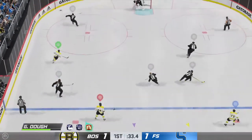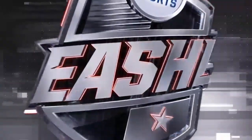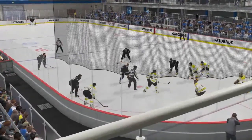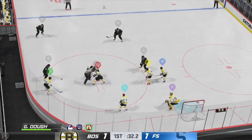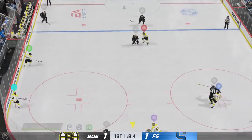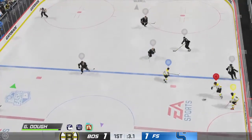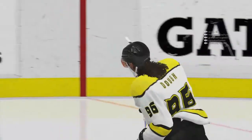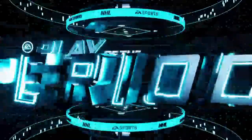40 seconds left in the period. Icing is called, stopping the play dead. In the final moments of this period, we've got a tie game. Center's jammed up and the winger grabs the puck. Vancouver's got the puck along the wall. And now he moves it to Uehl. Coughs it up at center. And that'll do it for period number one, all evened up at one goal apiece.